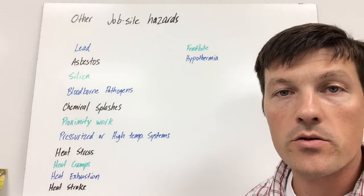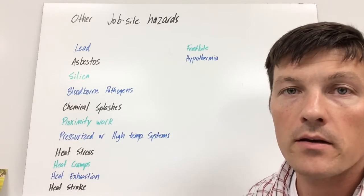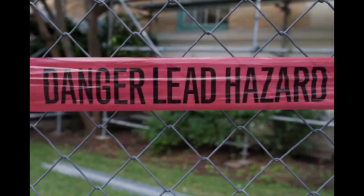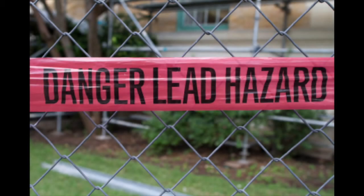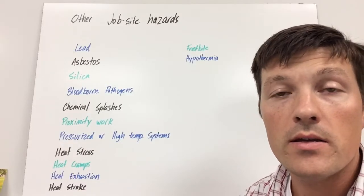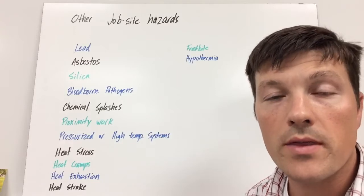Now we are talking about other job site hazards. And first on that list is going to be lead paint. So lead was banned in 1978, but it was used widely. And so you might come across it when you are demoing old buildings or things like that.